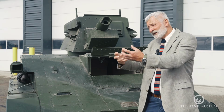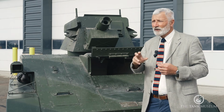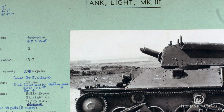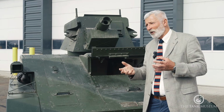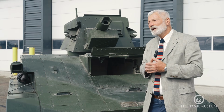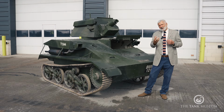Now, this progression that's going on as they're improving this light tank, each time they're coming out with a new model, very quickly again, they're coming out with a new Mark III model. It has an upgraded version of the Horstmann suspension on it. It's now got a Wilson pre-selected gearbox. It's got that Rolls-Royce engine put in right from the word go. It's got an enlarged turret on it. And they're trying to put together an alloy subframe to give it a bit more rigidity.